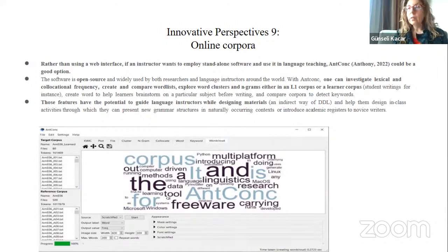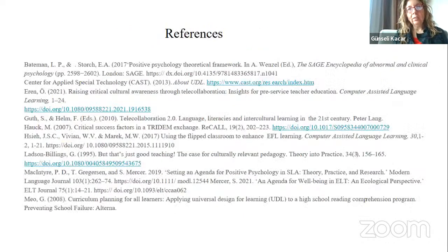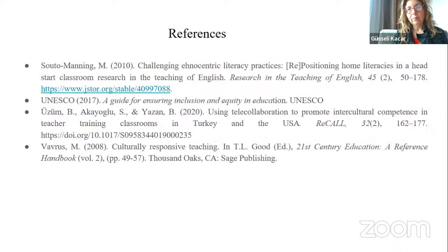Those features have the potential to guide language instructors while designing materials and help them design in-class activities, through which they can present new grammar structures in naturally occurring context and introduce academic registers to novice writers. Thank you for listening, and here are my references. Thank you.